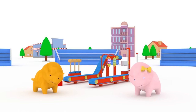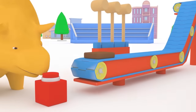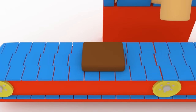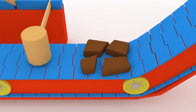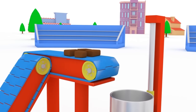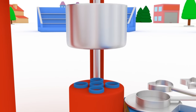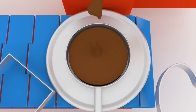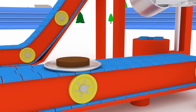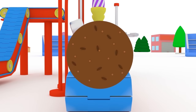Would you like to make chocolate sweets for Dinah and learn shapes with us today? Great! Then let's go! This chocolate sweet is a circle. Circle.